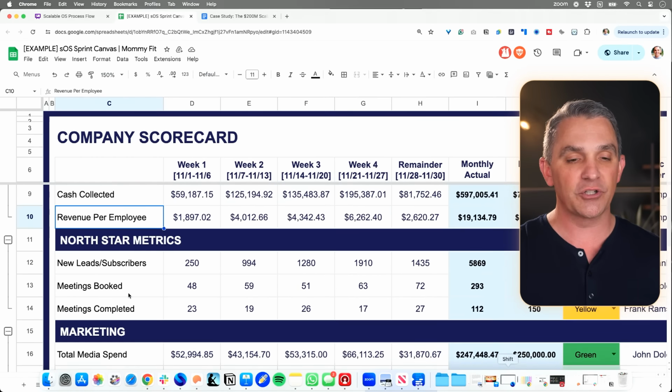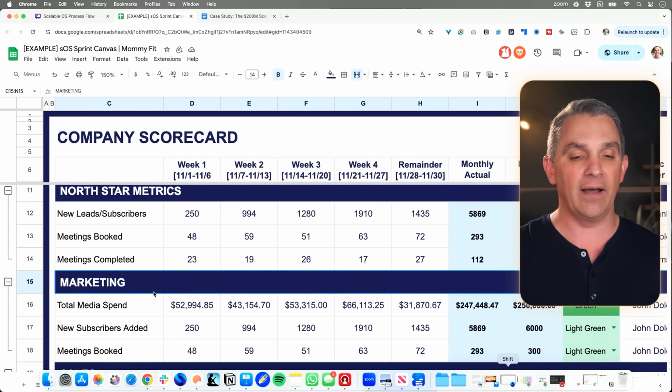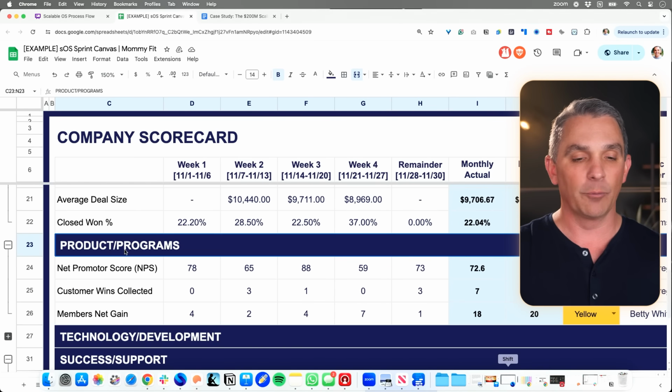Just with these particular metrics, you're plucking them out and saying that you want to highlight them. Then what we typically will have is categories based on the different departments. So marketing, sales, your product or your programs department, maybe technology, maybe support, those types of areas. So that is step one, define your metrics categories.